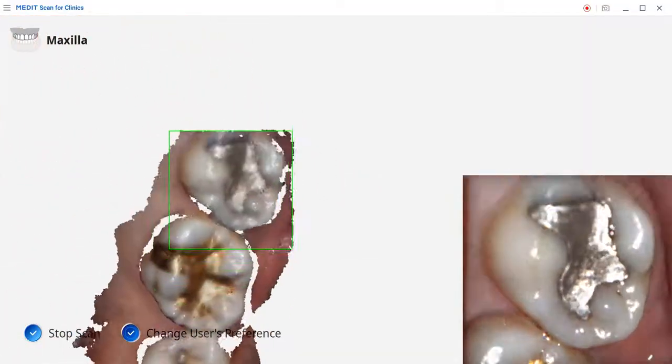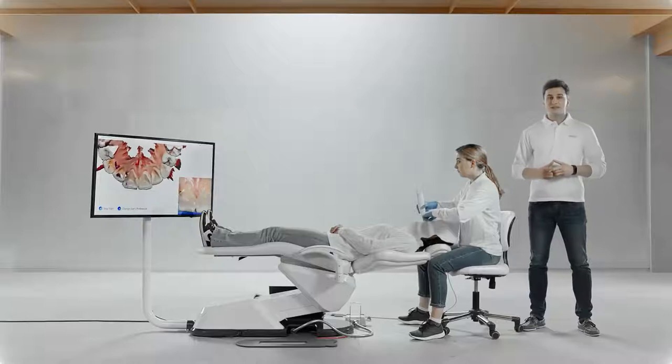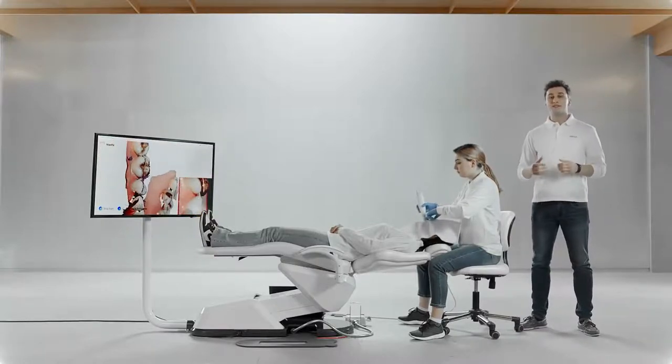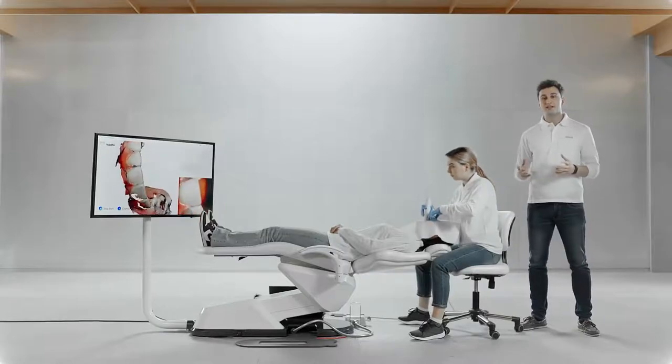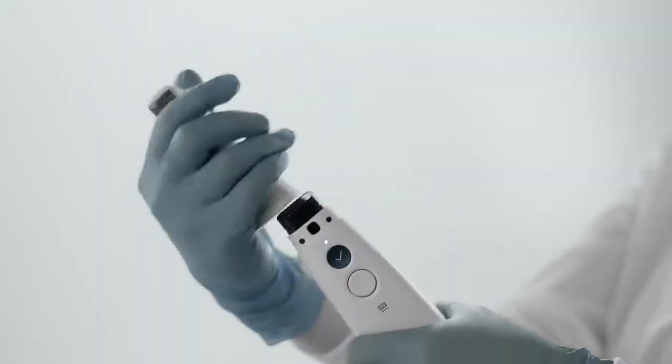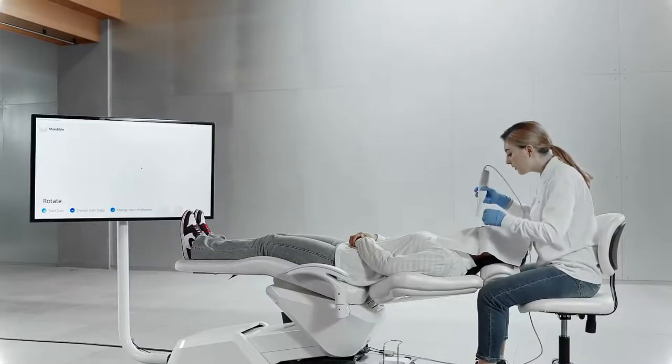Wow! You can see how fast it is. The Medit i700 picks up data really easily. That's because of the new optic system, which allows for a wider scanning area, enabling smoother and easier interproximal scanning. Did you see the trick? The tip is reversible. So much more convenient.